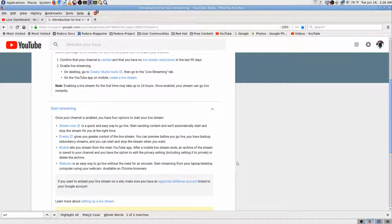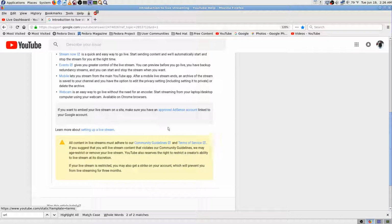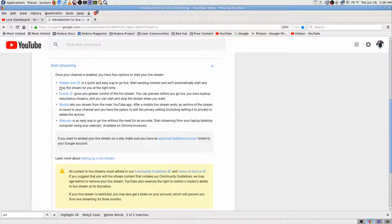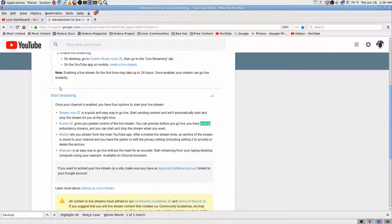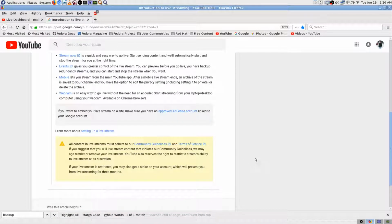Okay, and then, okay, instead of trying to read through all that myself, backup. Events gives you a greater control of your history. Backup redundant streams, you can start and stop stream when you want. Okay, yes, I know I've done that, but how do I see it? I want to prove it to me. I want to see that thing.